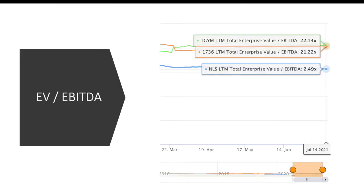So we're going to be using EBITDA here, and this graph only includes Technogym and Johnson's Health Tech, just because Peloton had an incredible valuation of above 100. So there's no point including that. As we can see here, Nautilus is trading quite cheaply compared to its competitors: 2.49 compared to 21.22 and 22.14. With analyst predictions of EBITDA at $85 million, it's still at 4.15. So Nautilus is trading at quite a discount compared to its competitors here.